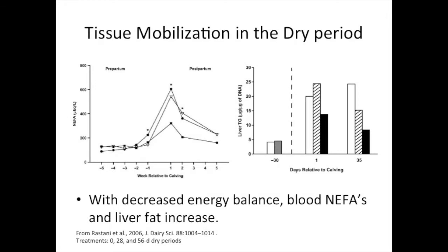Okay, so what happens during that time period? You've seen this kind of data before. You see an increase in blood NEFA levels. Typically, you also see an increase in blood beta-hydroxybutyrate levels, or ketones. And when that happens, and if it's to a high enough extent, you start seeing accumulation of liver fat. And all this shows is a comparison of the liver fat content prior to calving, and then after calving for cows that either had no dry period, a shortened or a normal dry period, and they all will accumulate fat. And then as the animals proceed postpartum, at least in the animals that had a normal dry period, that liver fat will disappear.